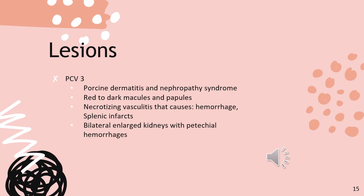Porcine circovirus type 3, which is the porcine dermatitis and nephropathy syndrome, you will see red to dark macules and papules, necrotizing vasculitis that causes hemorrhage and splenic infarcts, and there will be bilateral enlarged kidneys with petechial hemorrhages.